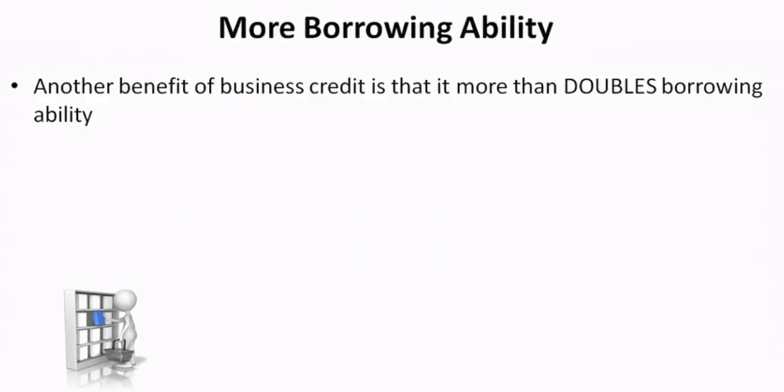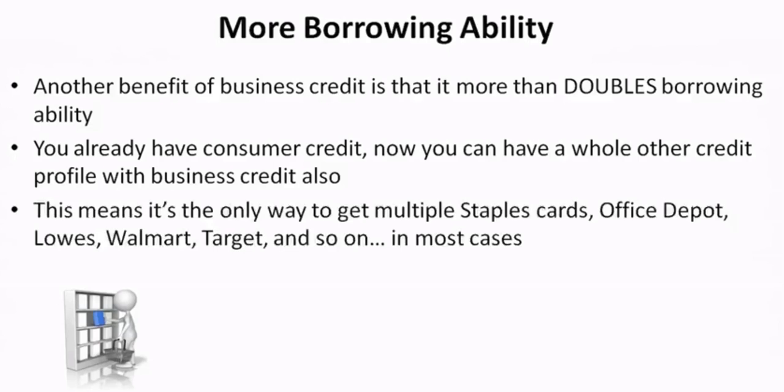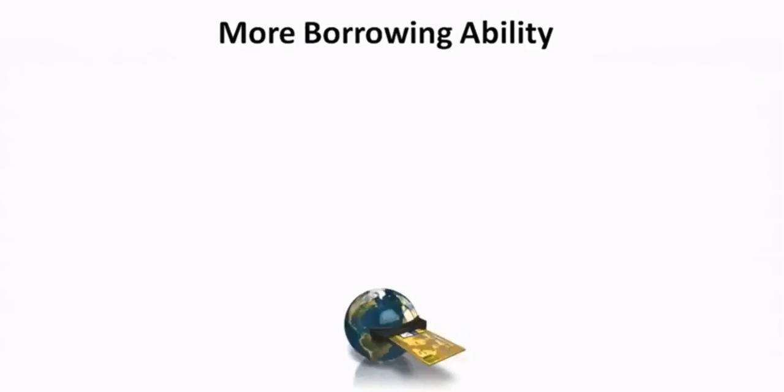Another benefit of business credit is that it more than doubles borrowing ability. You already have consumer credit. Now you can have a whole other credit profile with business credit also. This means it's the only way to get multiple Staples cards, Office Depot, Lowe's, Walmart, Target, and so on in most cases. When you have access to more store and cash credit cards, you also have access to a lot more usable money.